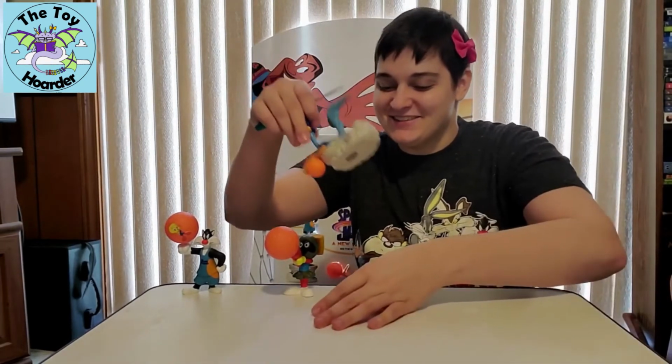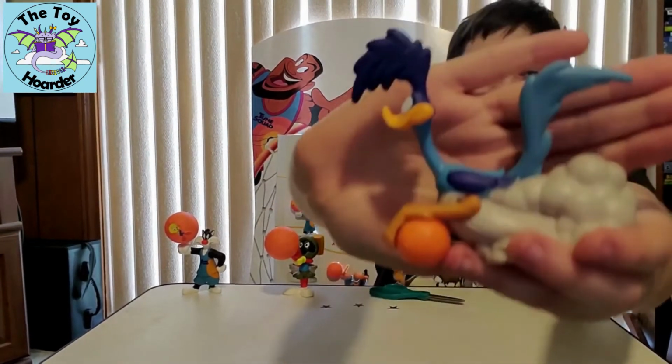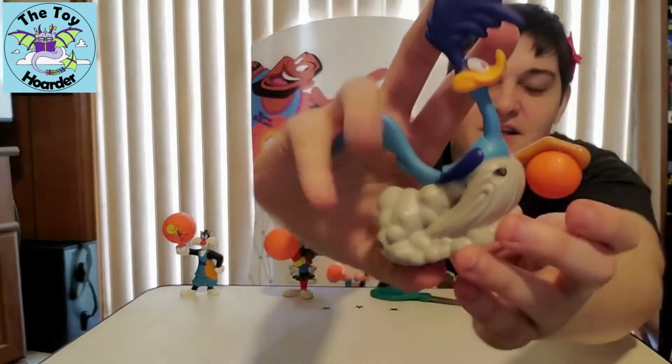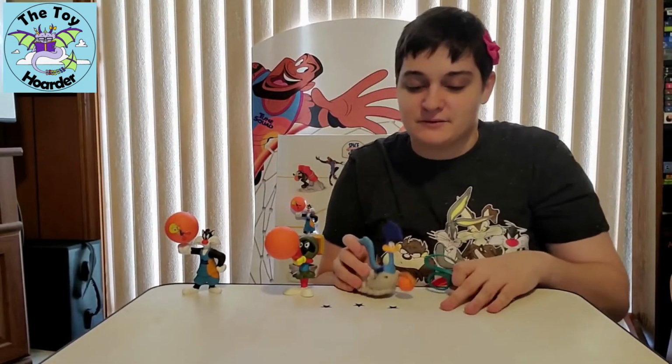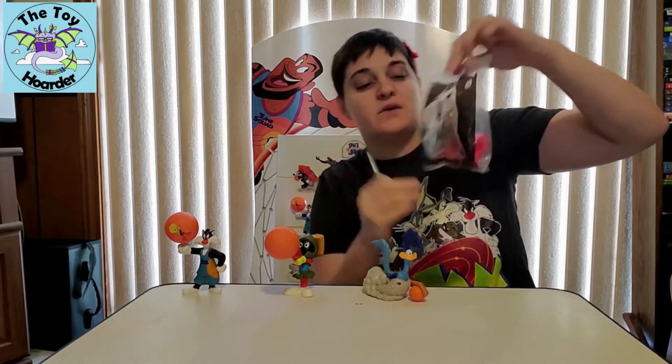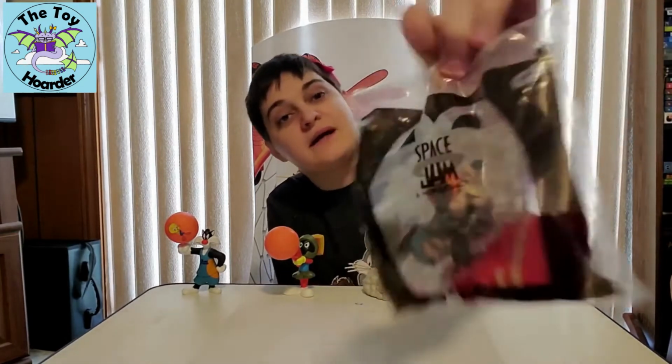Okay, that's cool. Show you him up close as well. Very nice on the colors and on the detail here. I mean, as nice as it gets for a McDonald's toy, of course. And then, last but not least, we have number 12. This one is Willy Coyote.